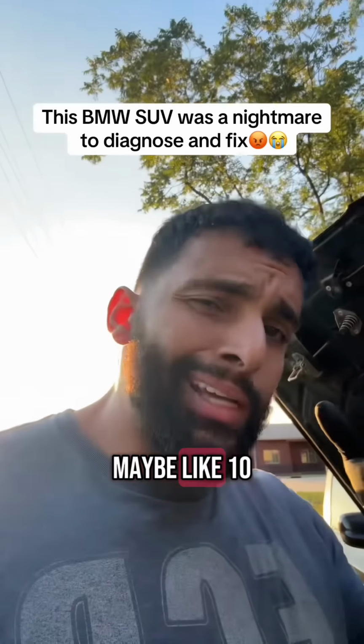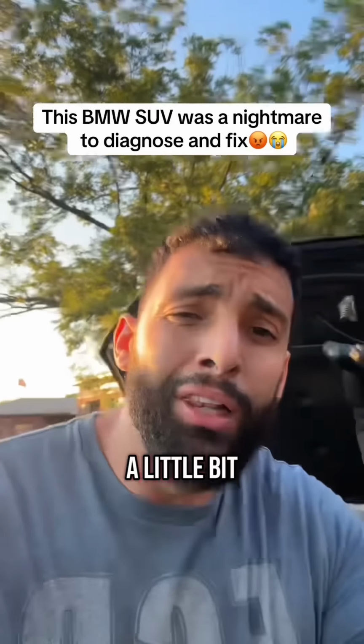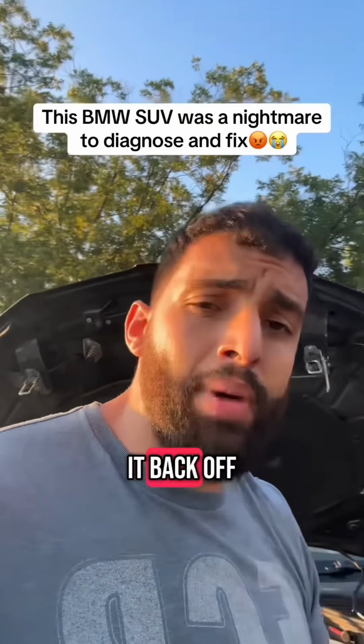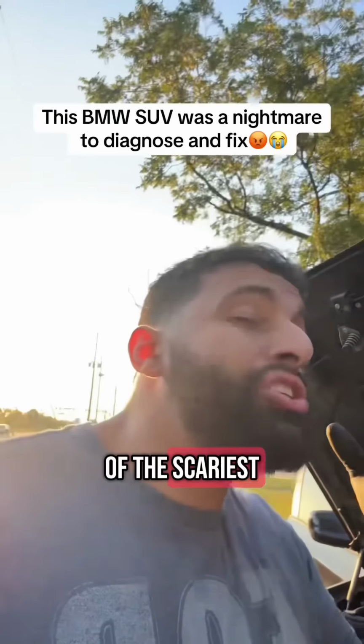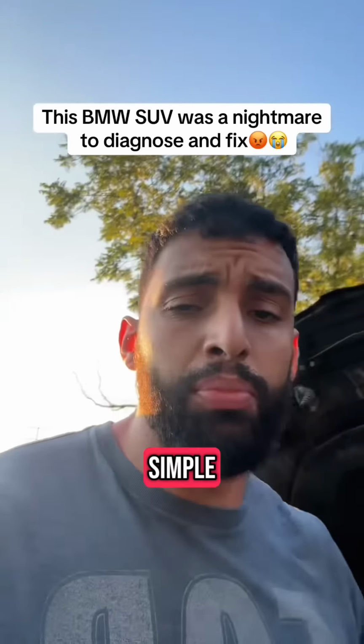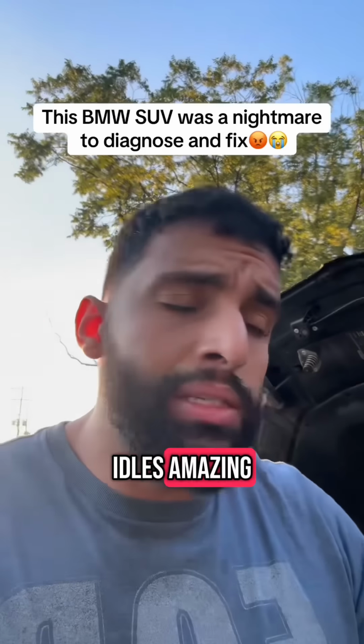So after driving maybe 10, 15 miles, the check engine light comes on and I get a little bit of rough idle after I cut it back off. So I go and check the codes and boom, Vanos codes. One of the scariest things that can happen because it could be something severe, it could be something simple. Car drives amazing, idle's amazing, everything is great.